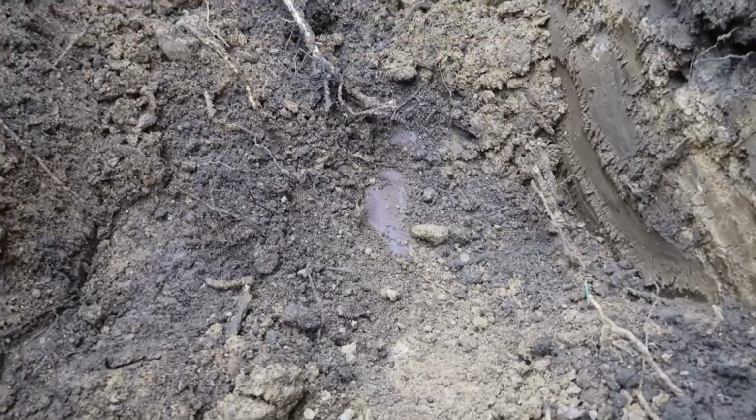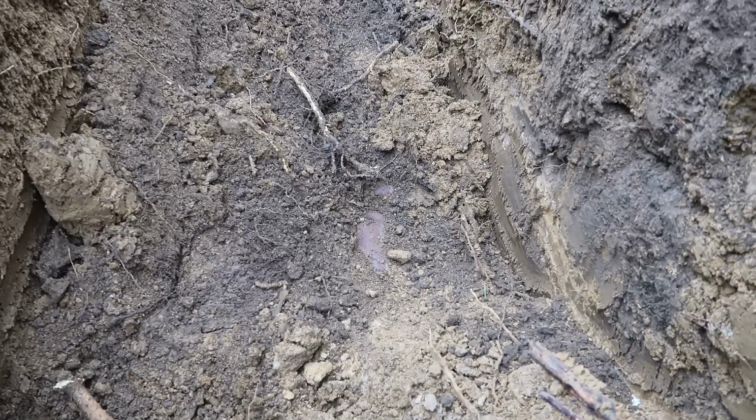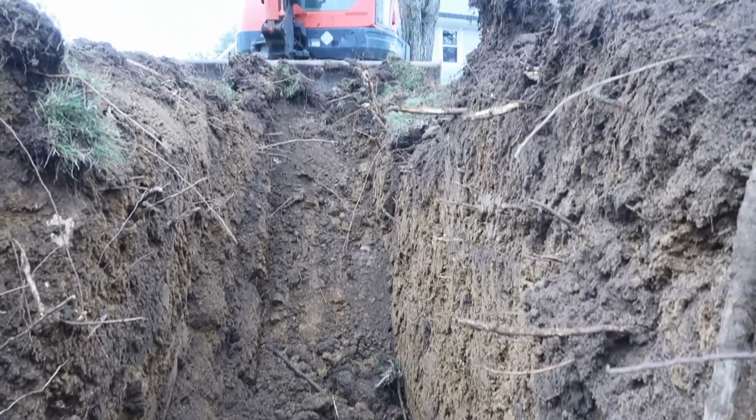Here's the top of the sewer line. Finally found it. I've been shoveling my butt off, but I can't find the water line yet. Not very deep. It's only 5 feet deep.